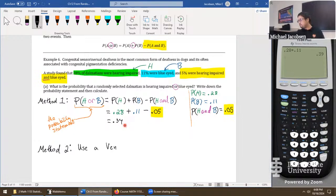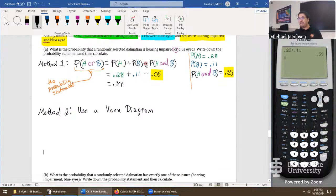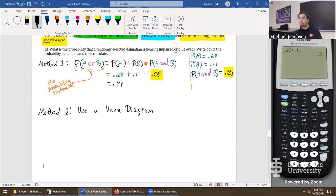a Venn diagram. I want to emphasize, you don't have to use a Venn diagram unless the instructions specifically say, use a Venn diagram. I don't think I would ask that on any of these questions that come up on the exam. So method 2 is only for people who, again, prefer to see it visually as opposed to analytically. Some people think best this way. Other people find that they could pull information together a little bit better if there's just some kind of picture to anchor it in. This is that picture.